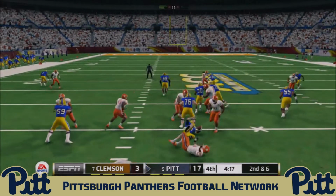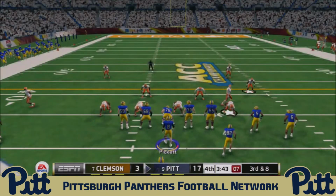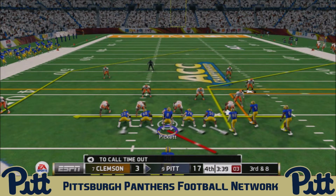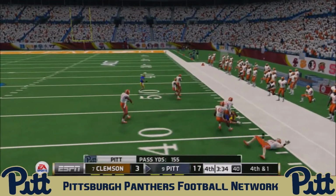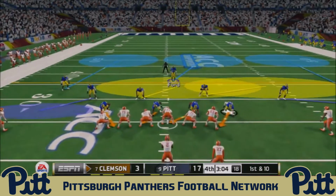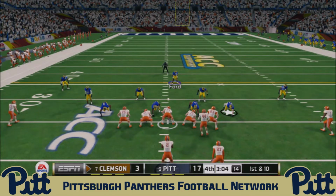Pickett now read option. Nowhere to go there. Clemson had that snuffed out right away, and it's going to set up a 3rd and 8 now for the Panthers. Bunch formation as Pickett's in the one-back look. He rolls out to his right into space here. They bring pressure. He's got Trey Tipton underneath, and he can't get the first down. He's brought down a yard short, and Pitt's forced to punt the ball away. So Clemson, all 3 timeouts, 3 minutes to work with.